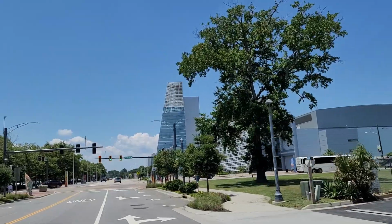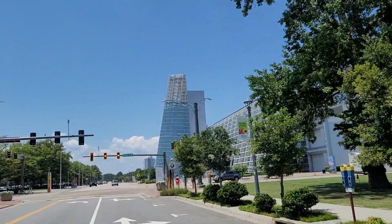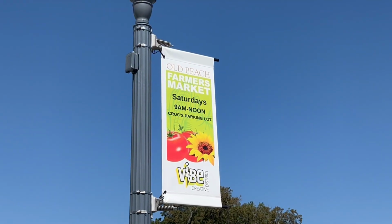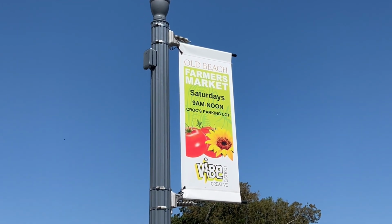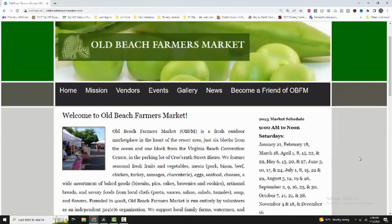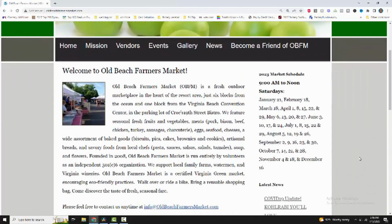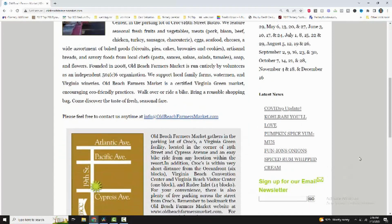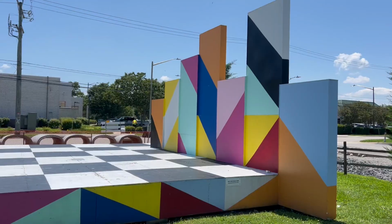And so another thing about the Vibe District is that it has a lot of events, and it encourages events. It encourages businesses to thrive in the local community. And so you've got the Old Beach Farmers Market, which is a very popular farmers market for local food that is right in the middle of the Vibe District. Every Saturday morning during most of the summertime into the spring and some of the fall, and even sprinkled in parts of the wintertime too, but it's mostly in the warm parts of the year.